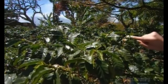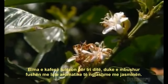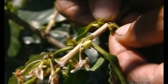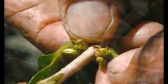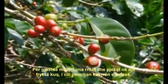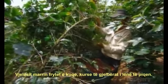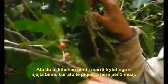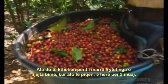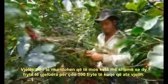Coffee plants flower over the course of 3 days, covering the fields with fragrant jasmine-like blooms. Over 6 months' time, the buds grow and ripen into red cherries that contain the coffee bean. Pickers harvest the red cherries, leaving the green ones to ripen. They'll return to pick the cherries from the same plant 5 times in 3 months as they ripen. Pickers do their best to have no more than 2 green for every 100 red cherries they harvest.